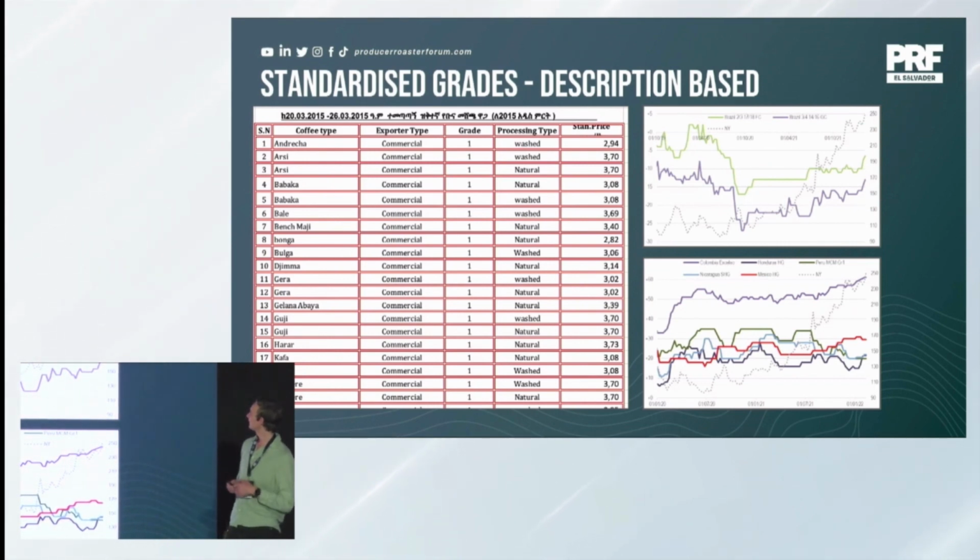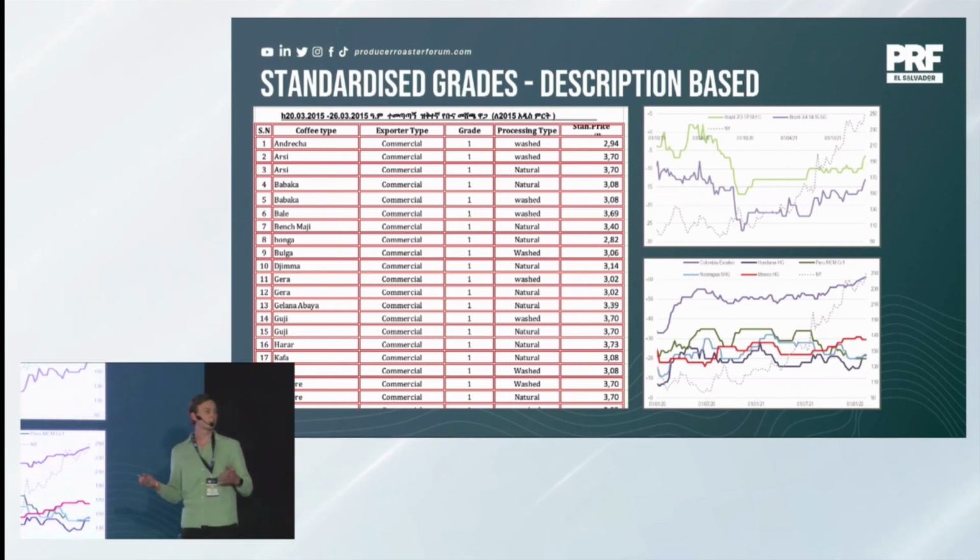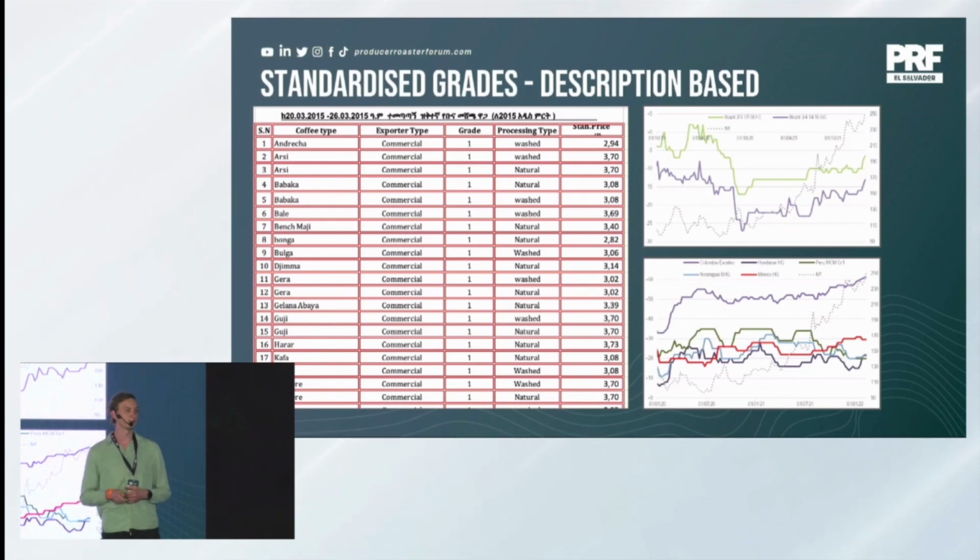Brazil, 2 free, 17, 18, fine cup. This all tells you something about a coffee. But at the same time, it does not tell you very much either.